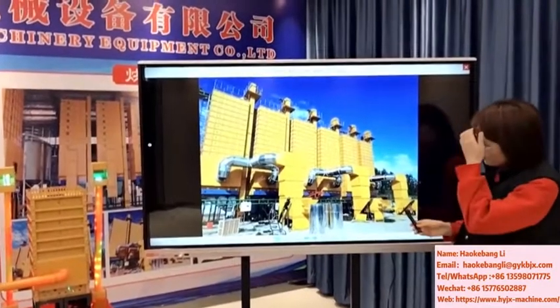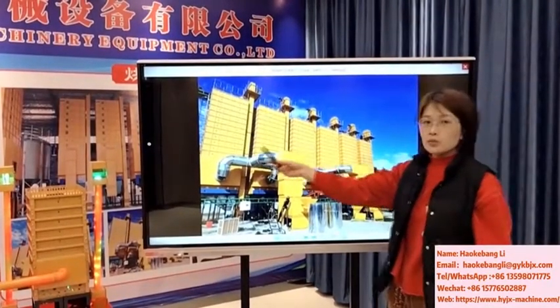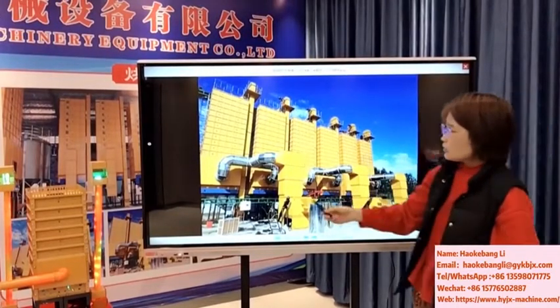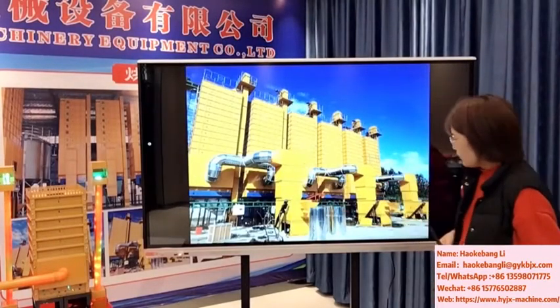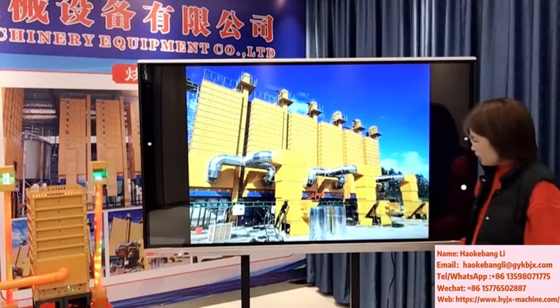Look at this one. It is two dryers in total. One, two, three, three stoves. Each stove provides the hot air of 2 dryers. This stove uses husk as fuel.